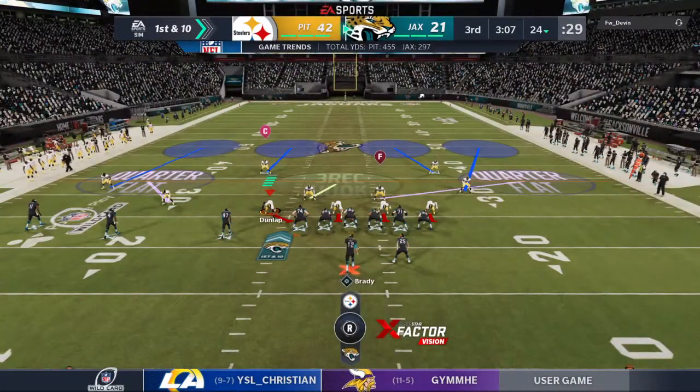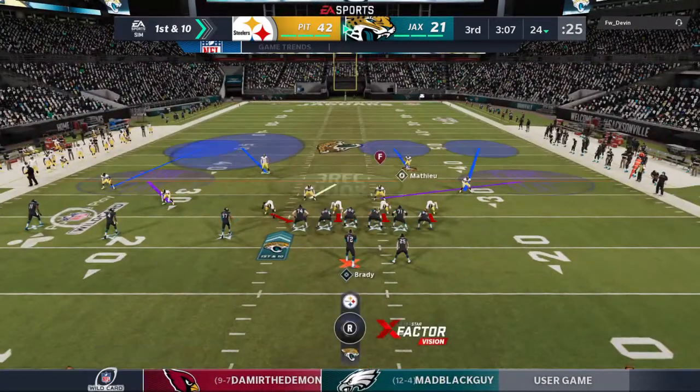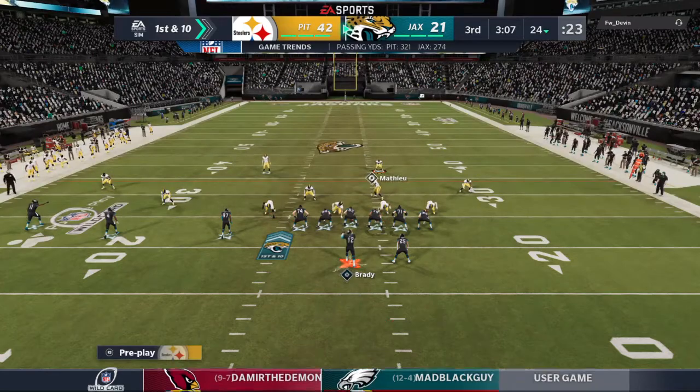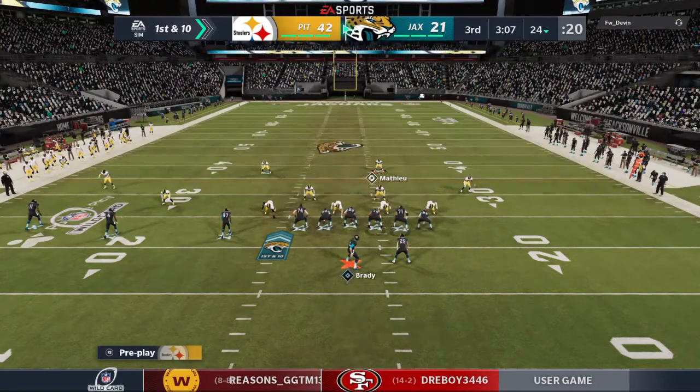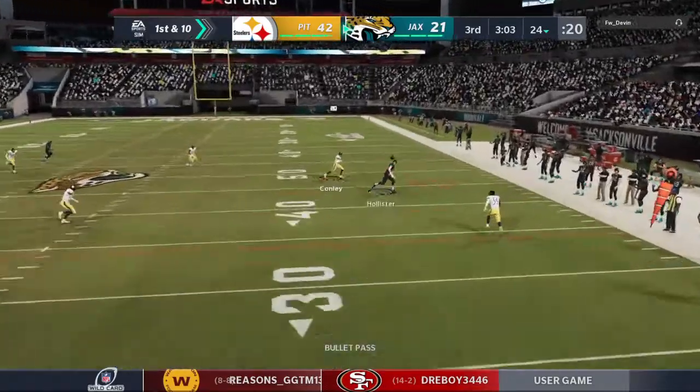Jaguars come to the line to start their next drive. I guess they have to feel a little gratified to at least get on the board last time, but still work to do. No doubt about it. I wonder now if they're going to try to increase the urgency a little bit, maybe pump up the pace, maybe go 2-minute. Who knows? Let's see what they decide to do.